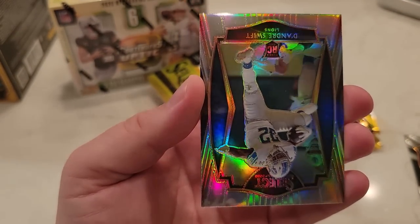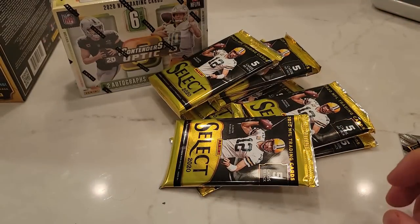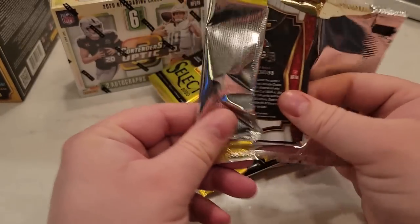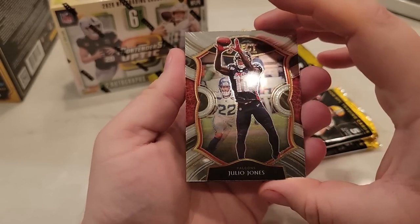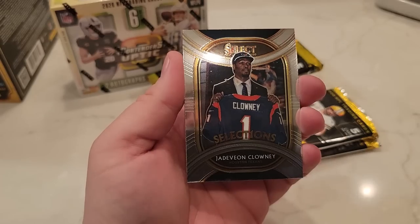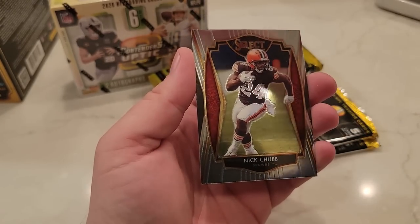All right, guys. Remember, Cowboy fans, DeAndre Swift. Always hit us up, Cowboy fans. KJ Hamler is the next card. Everything will be sold for the cheapy cheap. I don't mean it'll sell. I mean, I'm still going to give respect where respect is due. Chase Young base. Oh, Jadeveon Clowney. And silver Melvin Gordon III with Nick Chubb in the back.